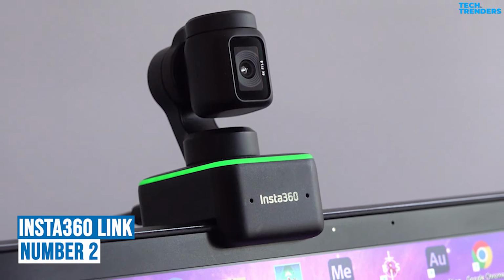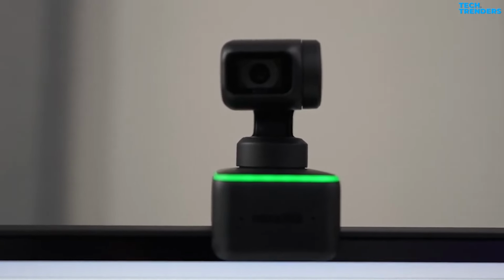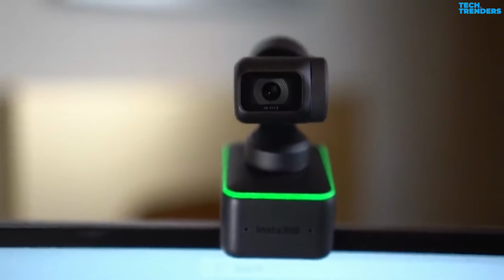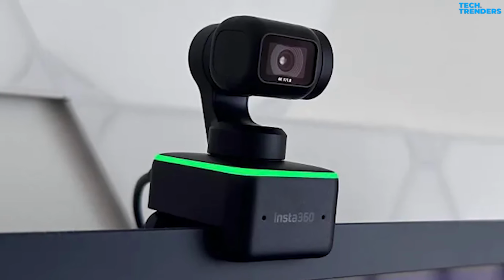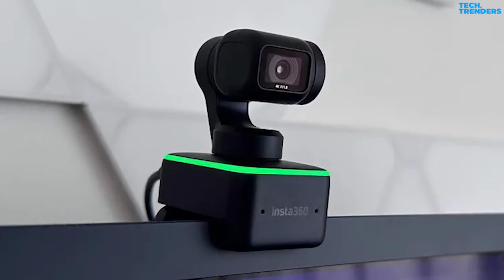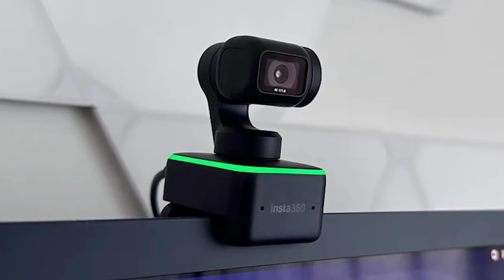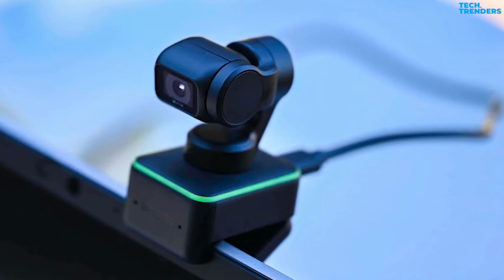Number 2. Insta360 Link. The Insta360 Link is a little camera that packs a lot of power and functionality. The build quality is superb with a sleek and efficient black design. However, it is naturally a touch more delicate than the ordinary camera due to its AI capabilities. But it's well made and doesn't feel cheap or flimsy in the least.